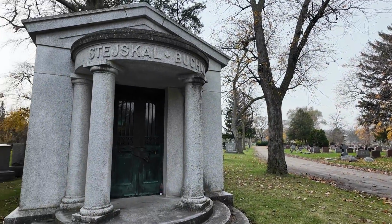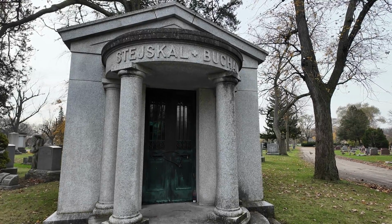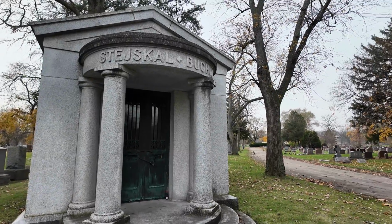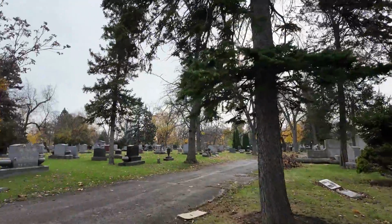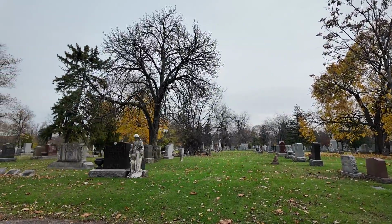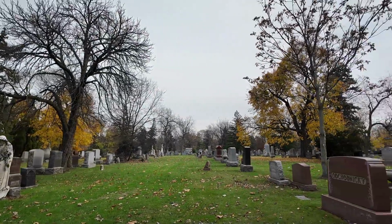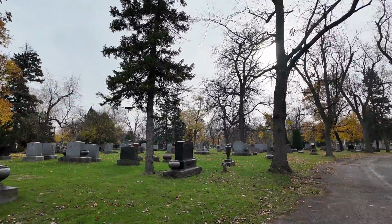Here's one of the mausoleums here. I'm not even going to attempt that name. I'm pretty sure I would butcher it. But a beautiful spot here. And this cemetery is massive. It just goes on and on and on. You can see a statue right here, and there's a couple down this way here. Statues everywhere.